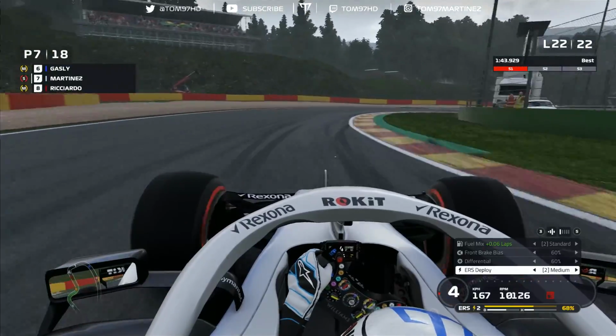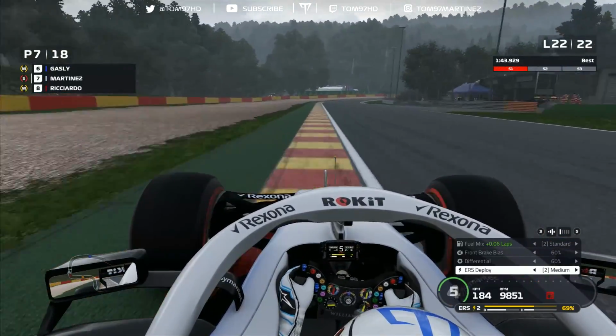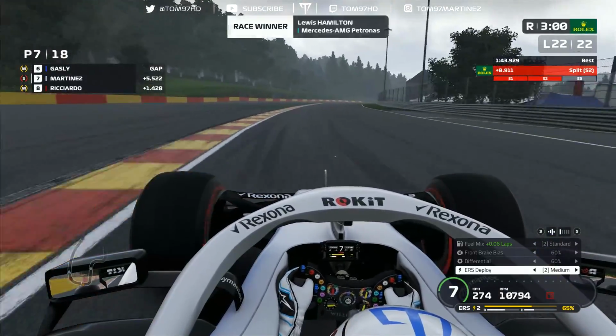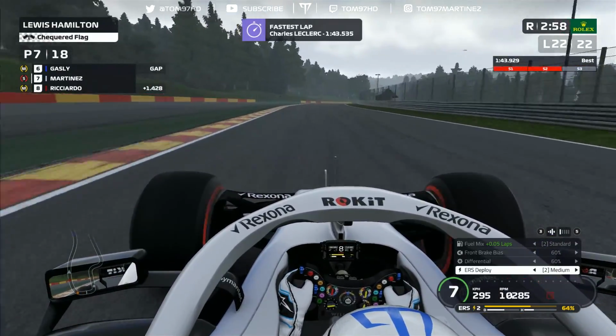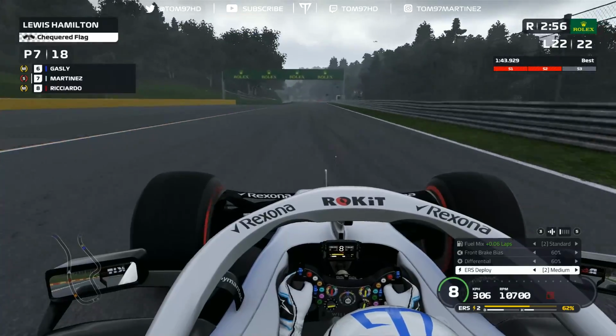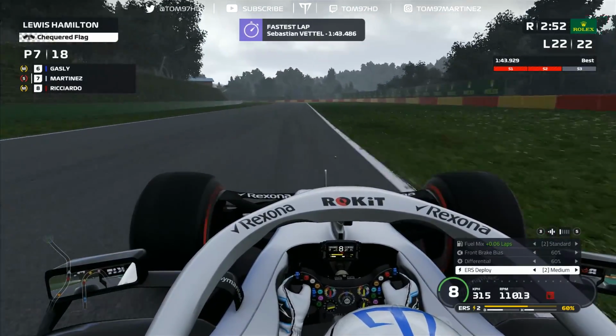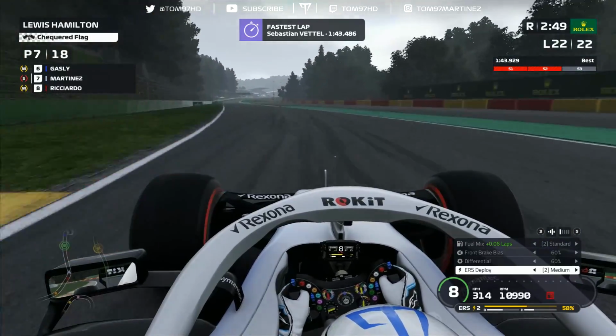Here we go then, through Stavelot. It's been a good race, and we haven't had the best pace all weekend. Been struggling with the car a little bit. We're still going to score some good points as Hamilton wins. Leclerc though with a 43.5, he really pushed him at the end, but he didn't quite catch him unfortunately. But overall, decent race for us, and actually Vettel nicks it, so Ferrari ending the race strong.